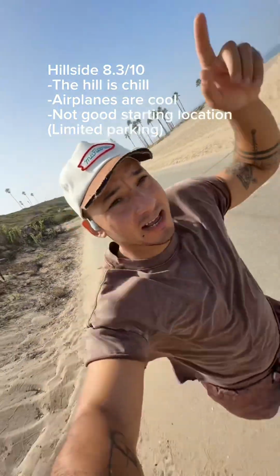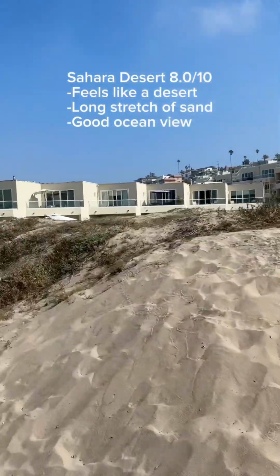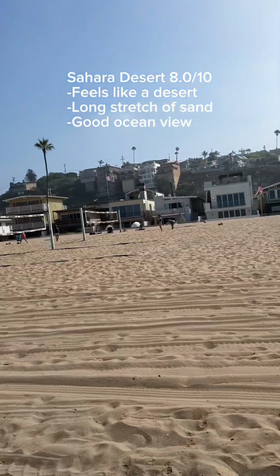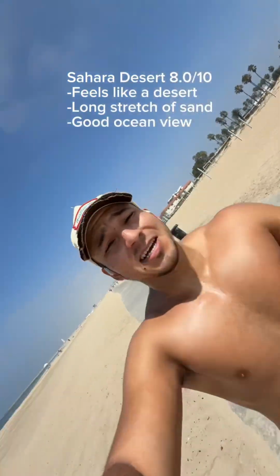The next section is a new section that we haven't talked about. Airplane. You know you've reached the new section when the hillside is done and you start seeing these apartment buildings and homes. You got volleyball courts, people playing volleyball, good ocean views. This definitely feels like the desert. The sun is right above us.